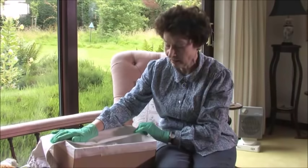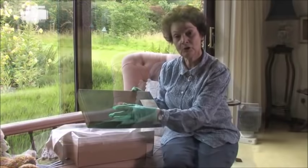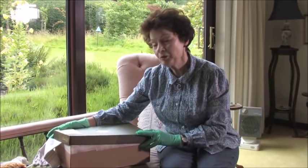Never pick up the bat in your bare hands. It will be very frightened and you could damage it. A few holes in the lid, like this. And then put the bat at room temperature, safely.